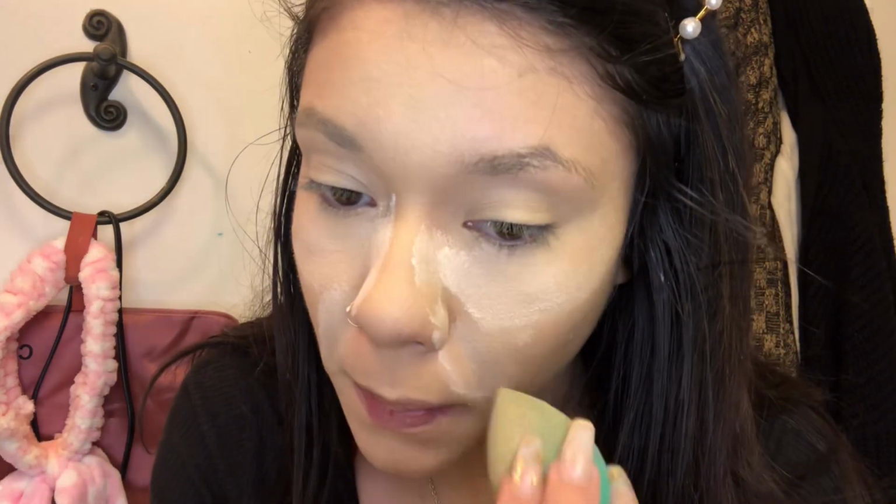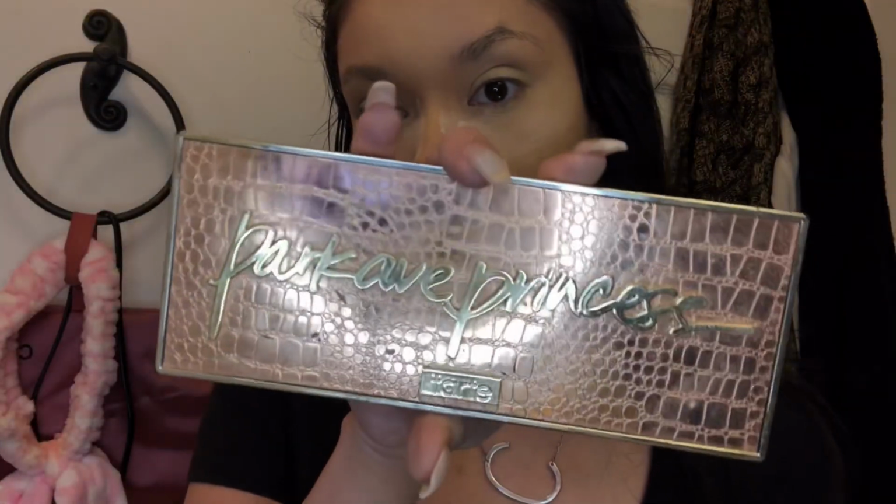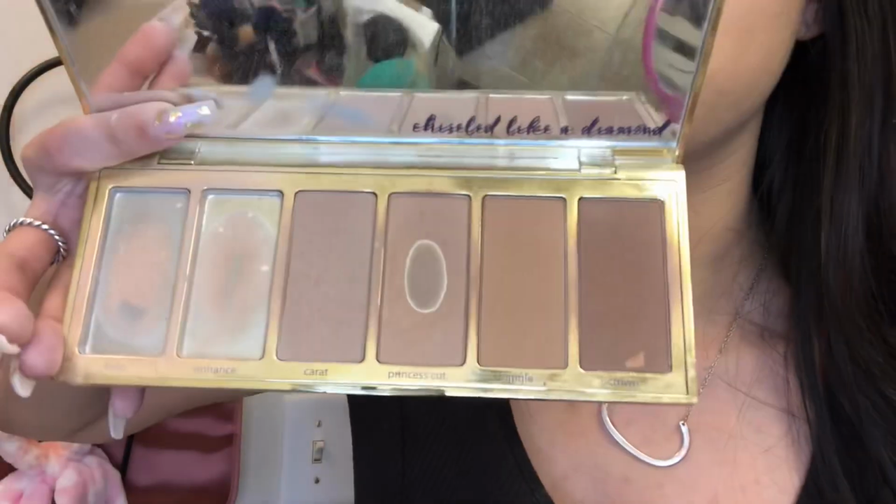Okay, so also I'm going to put some right here because I have really bad smile lines, and anytime I wear foundation I always have little smile lines right here because it always creases right there. So I'm excited to see if this hack will not cause that anymore. Now I'm going to go in with my contour, and I'm using this contour palette. If you've been watching me for a while, you know I've been using this for like forever. And like I have pan in some of the shades you can see.